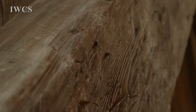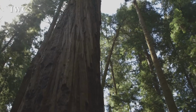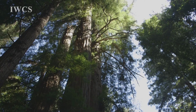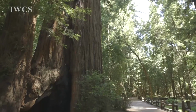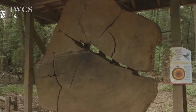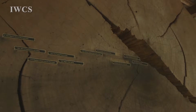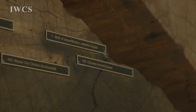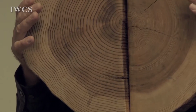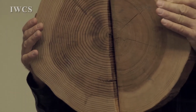Redwood, it's a fascinating species, and it's a very hardy species. It's limited by its geographic range, but within its ecosystem, it's a very hardy plant, and it survives actually better than most other conifer species. This piece is 35 years old, same species, Sequoia sempervirens.